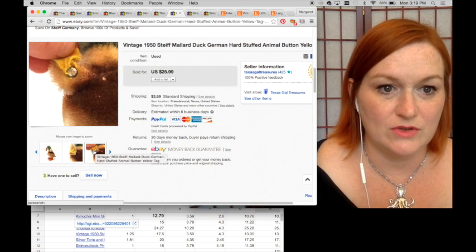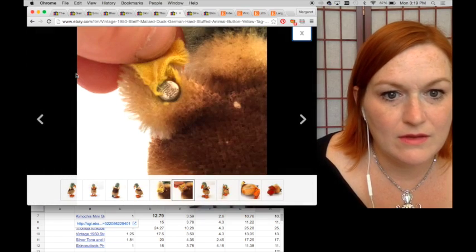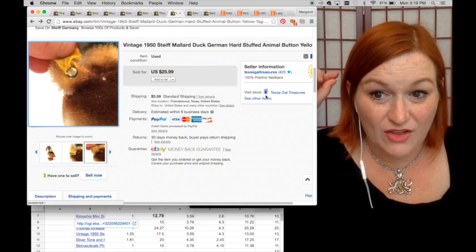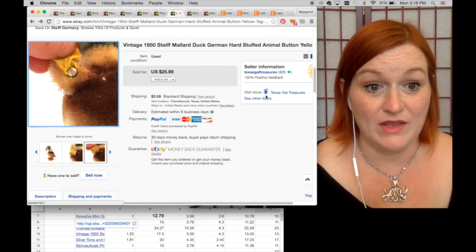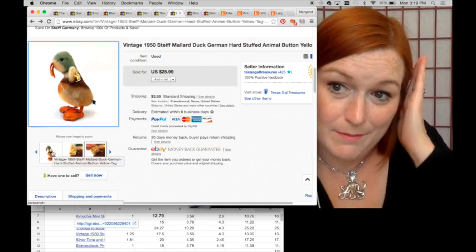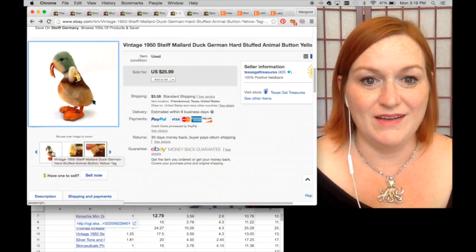This is so old it's starting to, but let me see if I can zoom in on that. See, it says Steiff on the little button right there. And so frequently they'll have it on the ear if it's a bear or an animal that has ears. But this duck, they have ears, but you can't put a tag on them because they're embedded in their heads. Oh gosh. Okay, moving on.